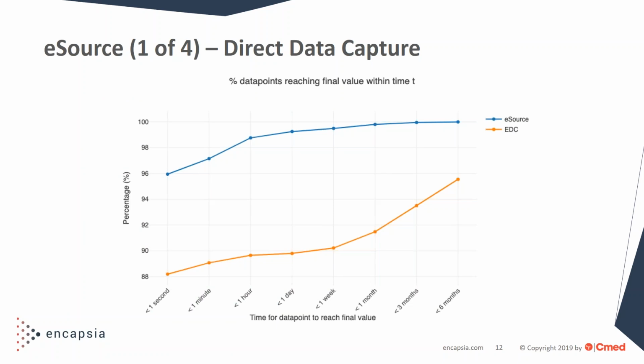Due to Encapsia having both eSource and EDC components, we're able to pull some very interesting metrics to compare the two. The chart that I'm sharing with you here shows how long it takes a data point to reach its final value. What we're seeing here is that in direct data capture studies, the blue line here, 96% of these data points achieve their final value within 1 second of being entered.